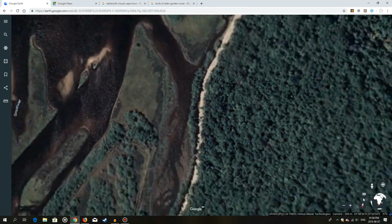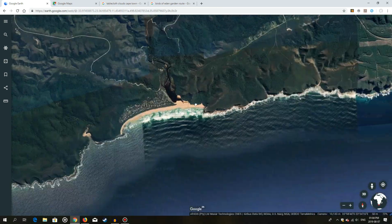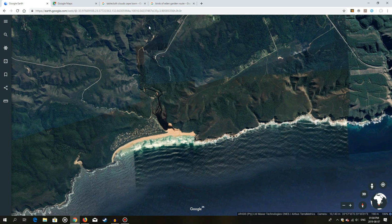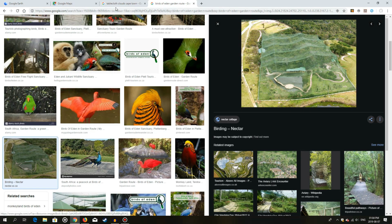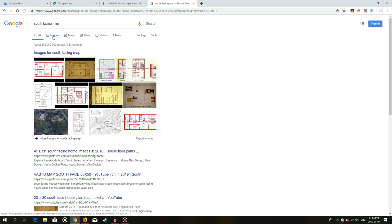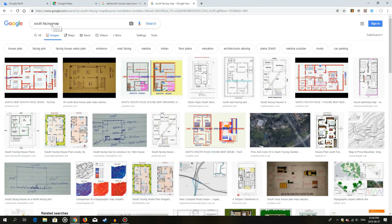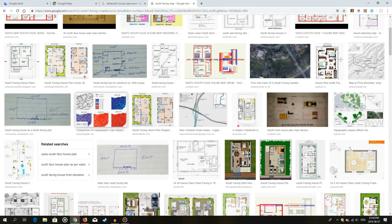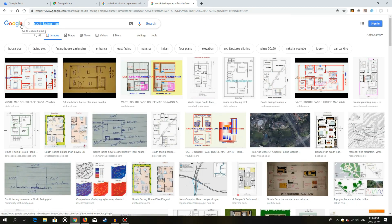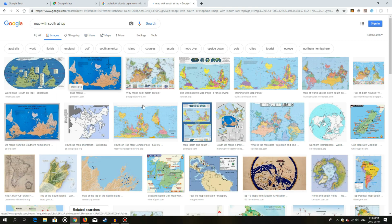Right, let's zoom back out again, just north. I always wanted north, but you don't always have to do it. Actually, when I lived in Australia, I had a map that had south at the top. Okay, that's not quite what I had in mind. What do you call something like that? Yes, like this, exactly like this.